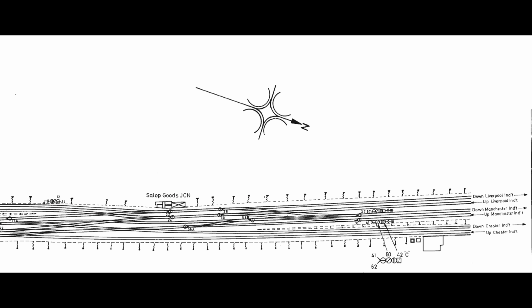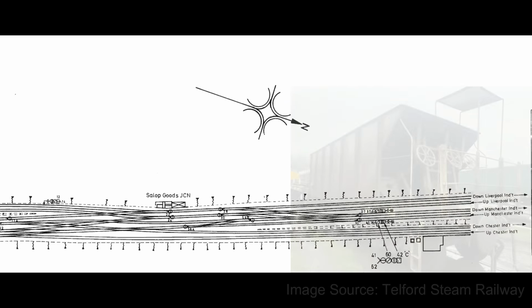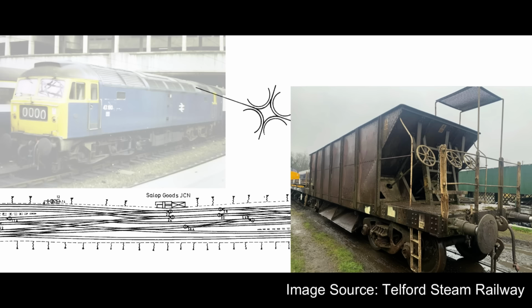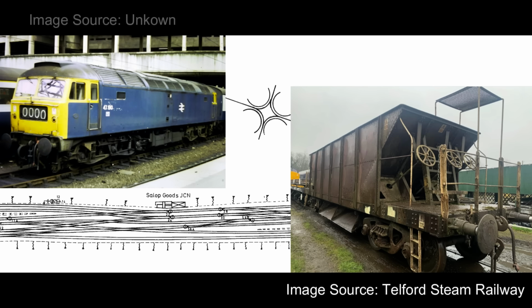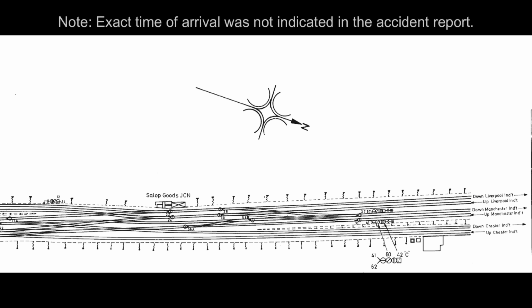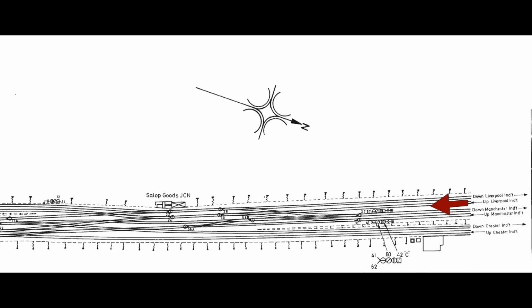The second train was the 1210 Guidebridge to Bayston Hill goods train, designated 6J41. This train consisted of 7 empty engineering department wagons known as Sea Lions, being hauled by a Class 47 diesel locomotive, number 47190. Just before midday, 6V93 arrived at Salop Goods Junction on the Up Liverpool line.